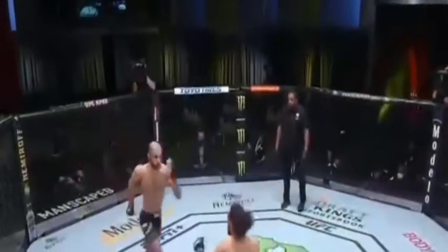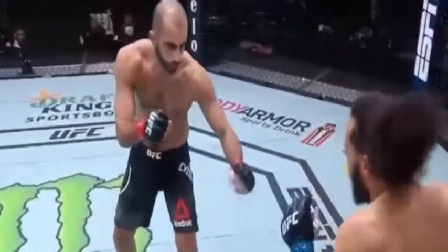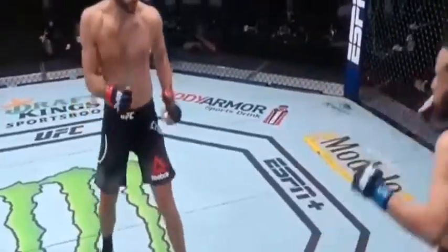Proving ground tonight, entrenched as a -900 favorite against Jamey Simmons. Chikadze is in black, Simmons is in gray. We'll call it white.